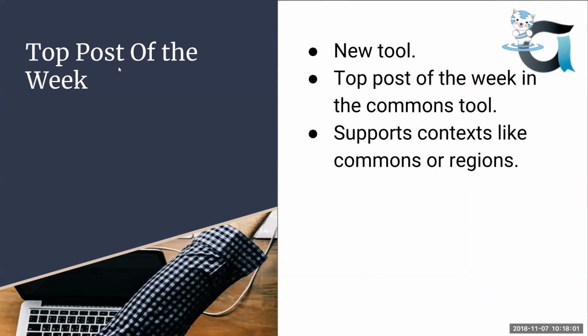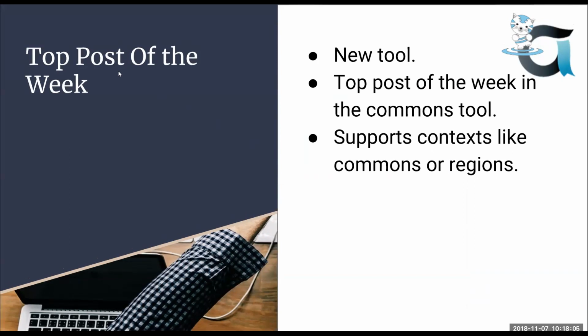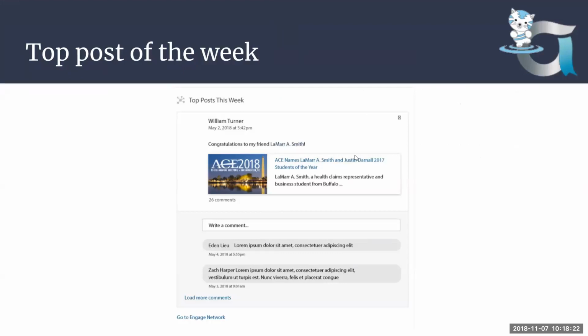Another big challenge was to show the top post of the week in the workspaces. Basically, it's a new tool and shows the top posts of the week in the Commons tool and the engaged network context. So everything that happens in the engaged network context, which is not a site, it's just a campus context, shows the top post of the week. Basically, it's the most famous based on the number of responses, and the users will find in the main screen, in the workspace, the most famous post of the week. So they can participate pretty fast in that post.